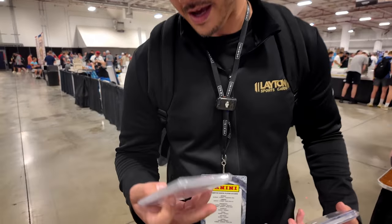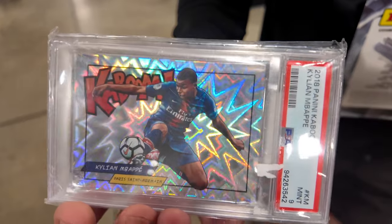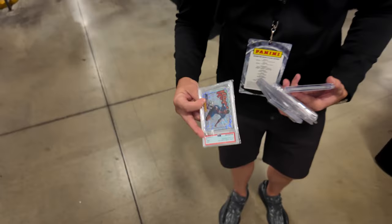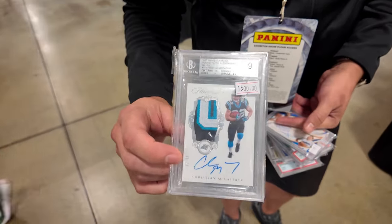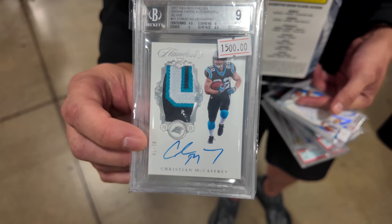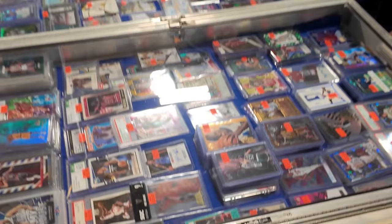Just picked up a Kaboom. Everybody loves them. Some Boom there. Kylian Mbappe. Gotta love that on the mint 9. And last but not least, with the highlight of them, love to say, is the Flawless RPA here of CMC to 20 in a BGS 9. Just a few of the highlights here, still picking them up. Got some more to go. Let's get back to it.